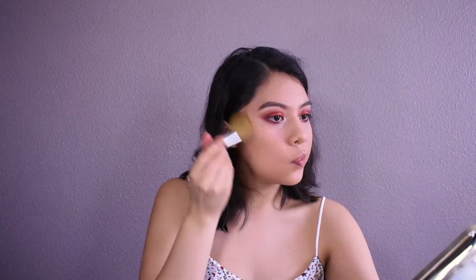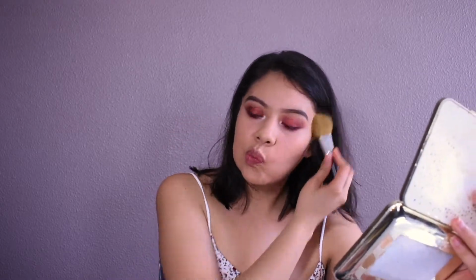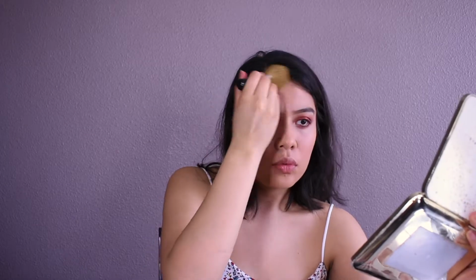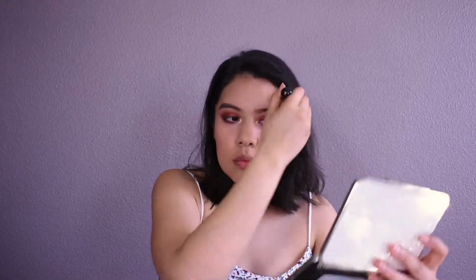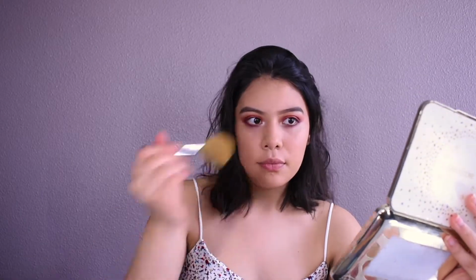And now to finish off the rest of my face, I'm going to go in with my bronzer from Alima Pure in the shade Sombra. And I'm going to place this anywhere where I feel like I want to add some shadow and some dimension to my face. I really love warming up the face. I feel like it just brings life back into your skin, and I feel like it just completes everything.